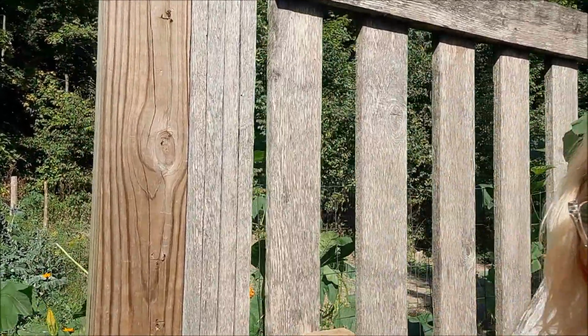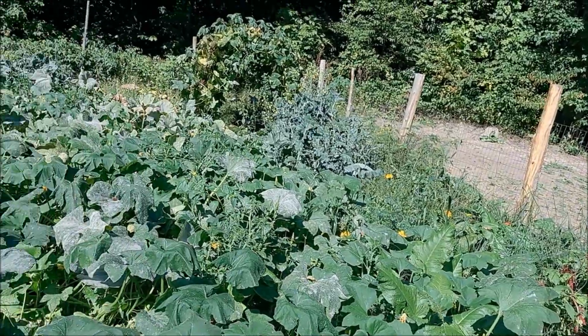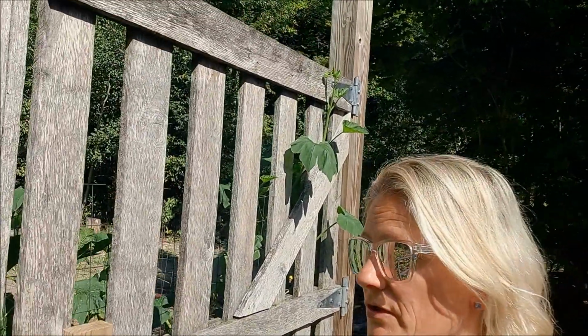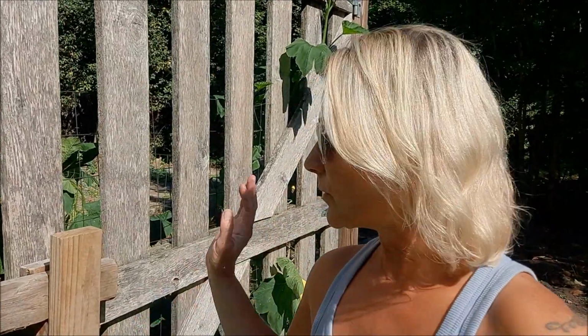Hey guys, all right, we're gonna go check out this jungle that I have back here. It's amazing. It's a super nitrogen rich jungle, an old garden of mine, thanks to some wonderful piglet droppings, right? So we're gonna try to get in here.